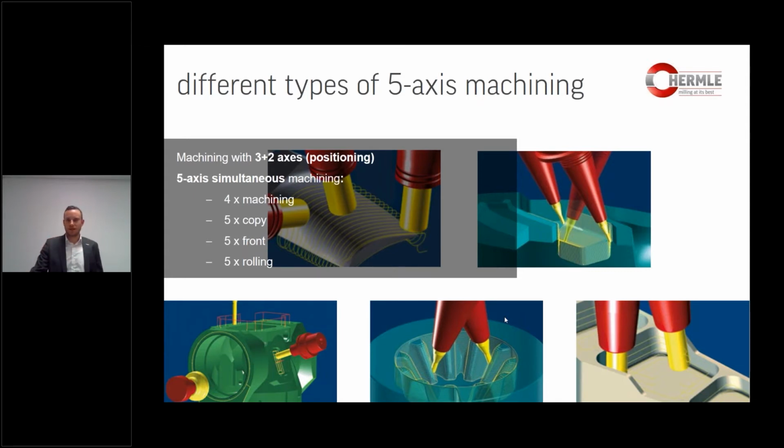it's very crucial to understand not all of our customers are doing parts like what we have seen before. Most of our customers still work 90% 3+2 in positioning mode, and then only certain cavities, certain surfaces are machined with a simultaneous operation. And this is a fact here. This is the actual market that we see out there.